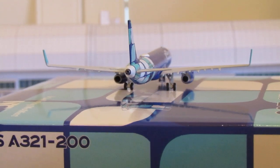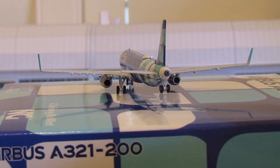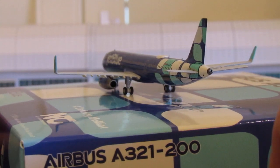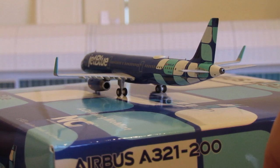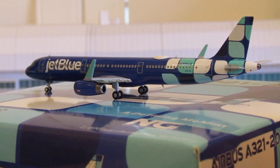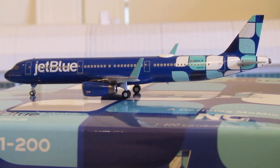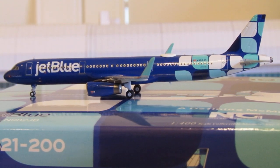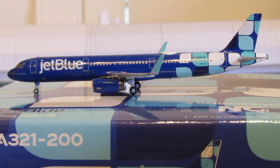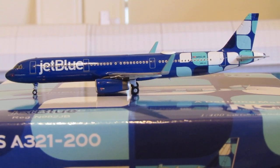So maybe, and I haven't seen this in person. I've only seen it on a live stream. And it is a little darker than the bold blue that's on the Southwest Heart livery aircraft. But I didn't think it was this dark. And again, the lighting in this room that I'm doing the filming in isn't the best, so it might just look darker because of that, but it's definitely lighter than the Aero Classics version, but it's not much. So anyway, there it is.